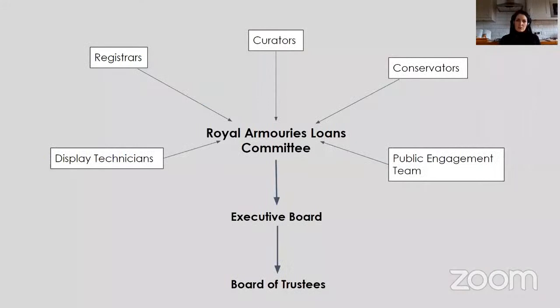At the Royal Armouries, we have a loans committee, and this is formed from members of a variety of different teams. And so there are members of the registrar's team who manage all outgoing and incoming loans. There are members of the curatorial team who can advise as to whether the objects requested are appropriate to the theme of the exhibition or suggest better alternatives. And they can also help with content development.